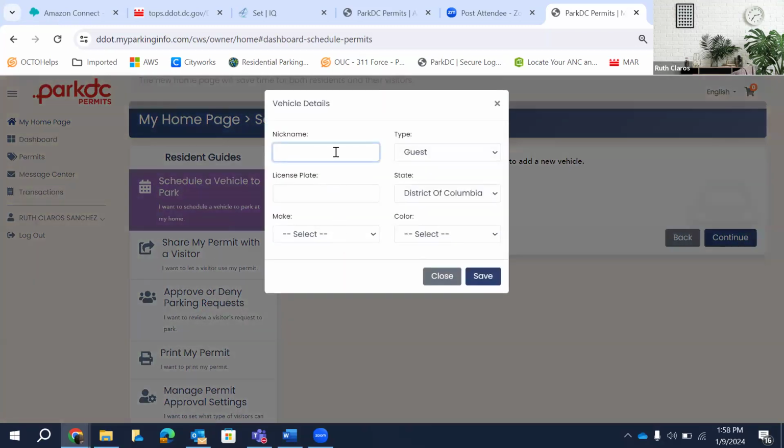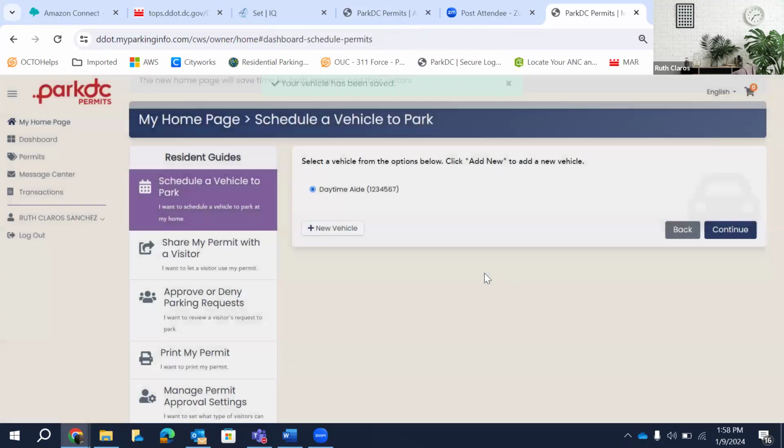The new vehicle section only requires you to enter a nickname, license plate, state, make, and color. Enter the license plate. Okay, once you enter this information, you're going to click on save. The vehicle is automatically selected. If you have multiple vehicles, you can select the other vehicle if it displays here. Let's click continue.